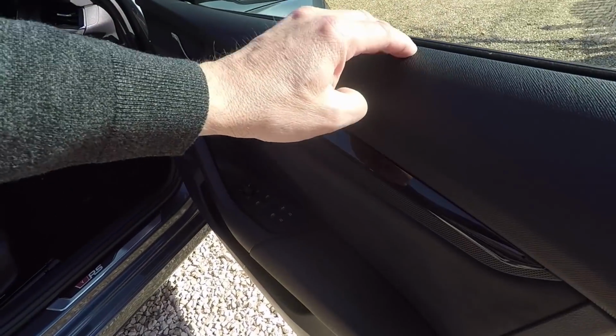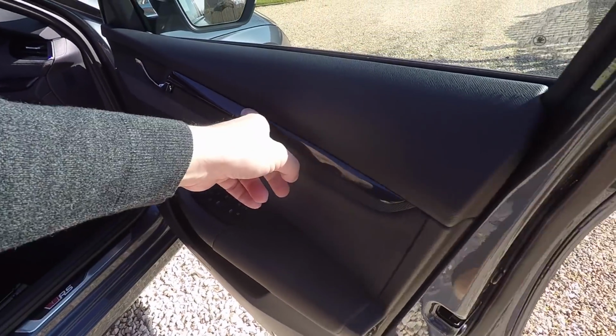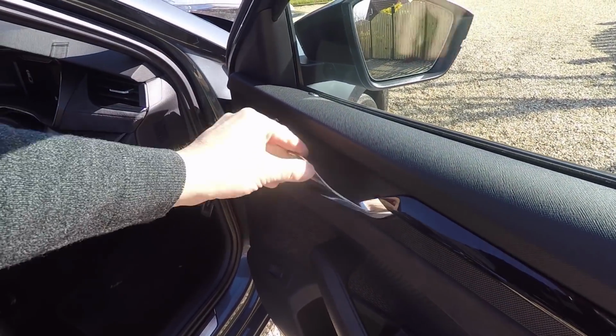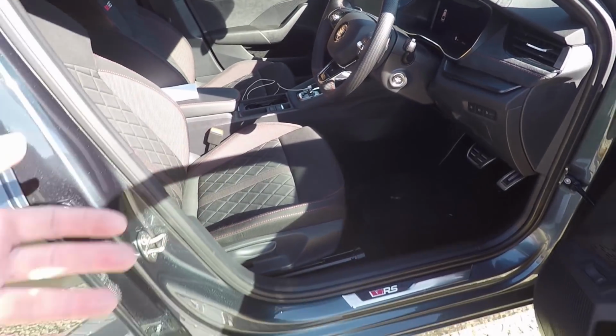We've got soft touch there and there, nice elbow pad. Another texture there, and then this sort of piano black here, and a shiny handle, which might even be metal. It'd be nice if that was black actually, because there's black on the outside. Should really be carried on to the inside.